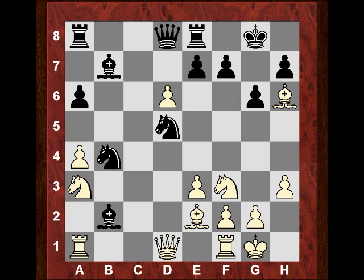Okay, a slight alteration to the configuration of the position. d7. Now black's forced to take that because where's the rook going? Can't ignore that pawn. And what's happened here with queen takes d7 is the queen is another loose piece. We've got two loose pieces in this position.